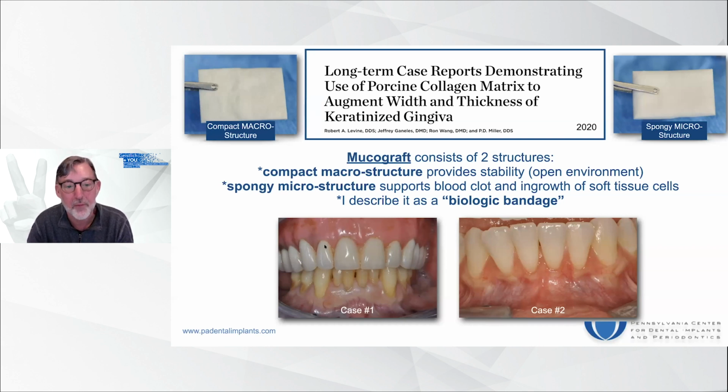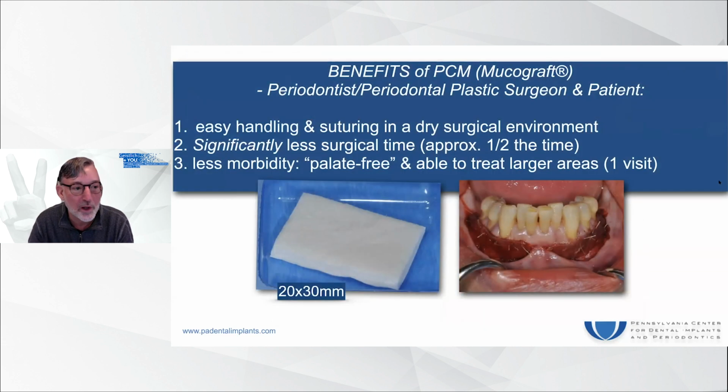So the Mucograph have two structures. One is compact macro structure, which we see here very easily sutured to, provide stability. This is going to be in an open environment. We see a spongy microstructure, which supports the blood clot and ingrowth of the tissue cells. And I describe this to patients as a biologic bandage, and this is the undersurface. The benefits to all of us is easy handling and suturing, but this is critical in a dry environment, and we'll point to that shortly. Significantly less surgical time with less morbidity.